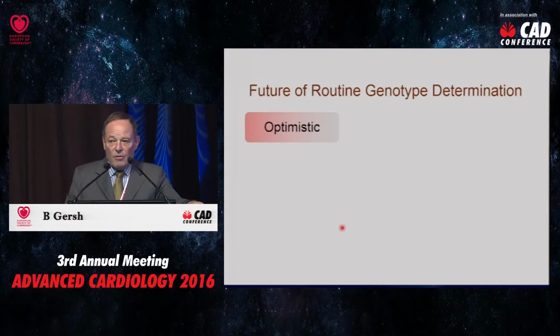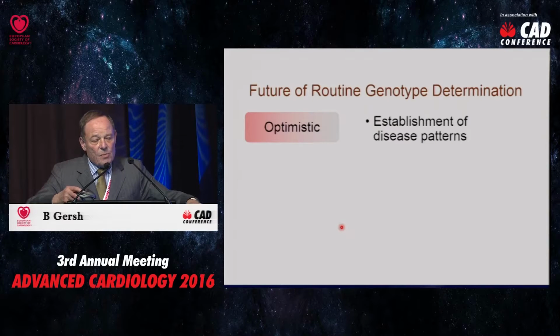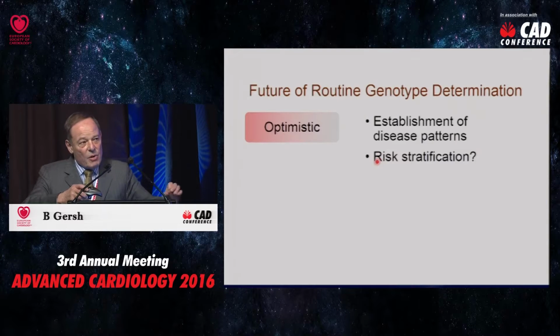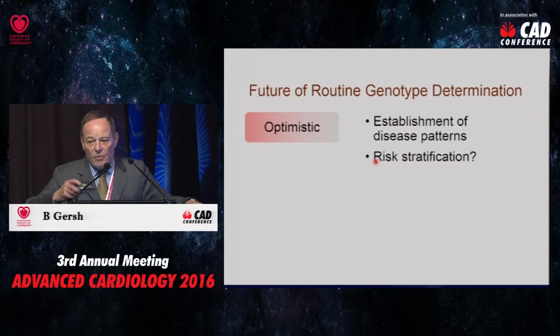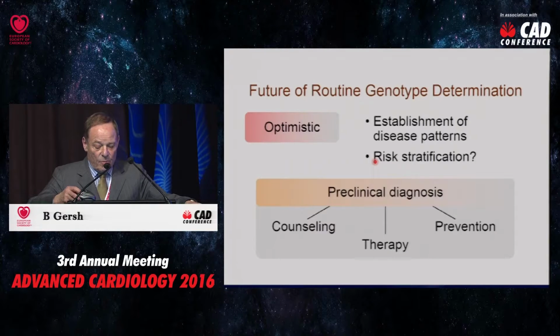What is the future of genetics in the prevention of sudden death in HOCM? I'm optimistic in that it will help us to establish disease patterns. We're coming to the point where we can do genome-wide screening cheaply and effectively in every patient. Will we ever be able to risk stratify on the basis of the genetics? I don't think so. I don't think we're going to find that there is a pure genetic substrate that tells us who needs a defibrillator. I think there are other environmental factors that interact, and there are other factors such as wall thickness, et cetera, that are very important.